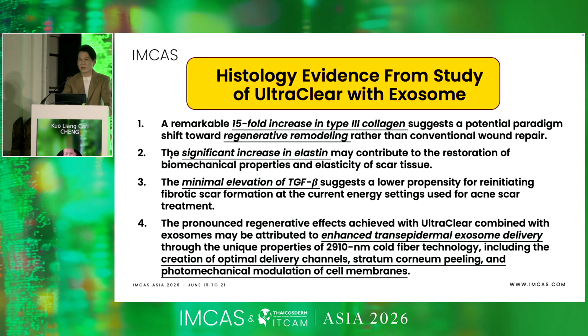So what we can learn from the histology evidence with the combination of laser and acetone: number 1, the remarkable 15-fold increase of type 3 collagen may suggest a paradigm shift toward regenerative remodeling. And second, the significant increase of elastin may restore the biomechanical or elastic property of scar tissues, and the mild elevation of TGF-beta may lower the incidence of recurrence of scar tissue at our current laser setting.